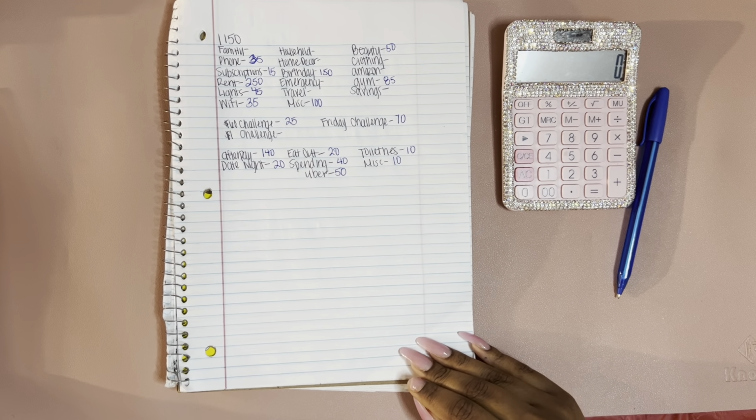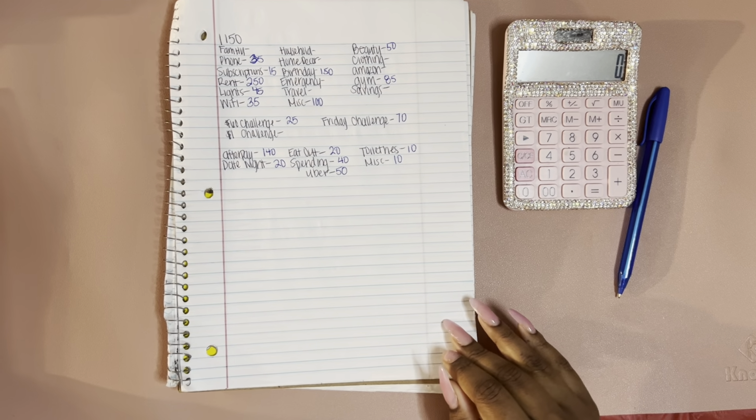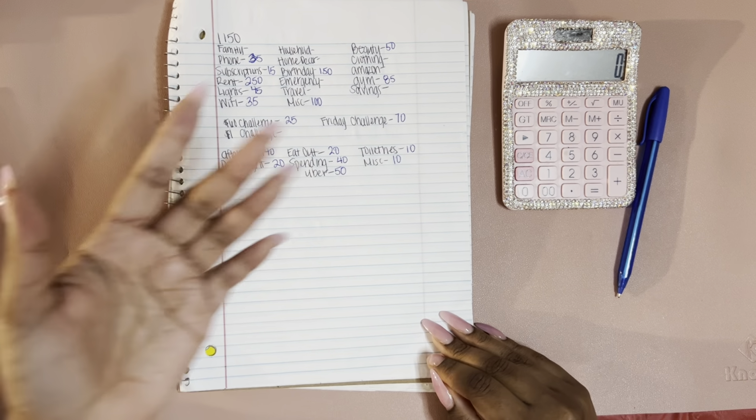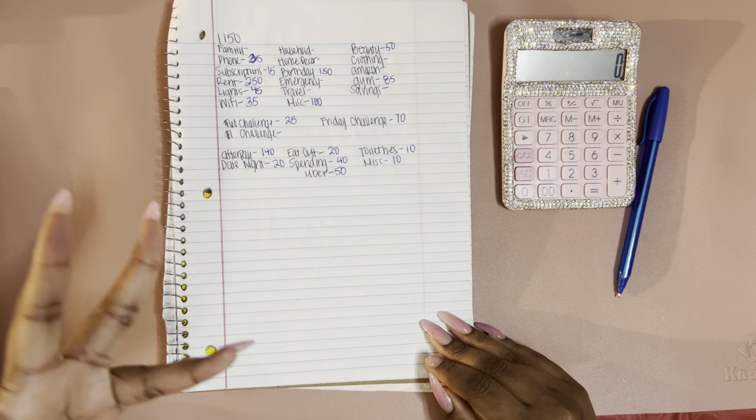I like doing these, and I'm really not sure if you guys like seeing them, but I kind of like doing these so you guys kind of know like where I get my numbers from and why I add what I add to the envelopes.